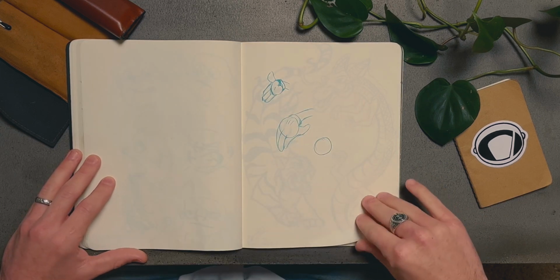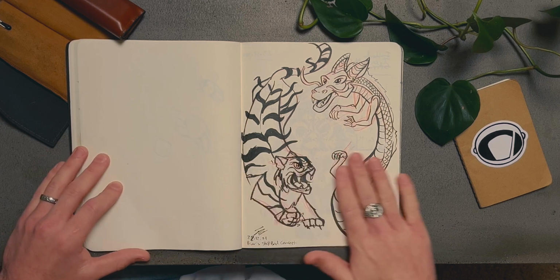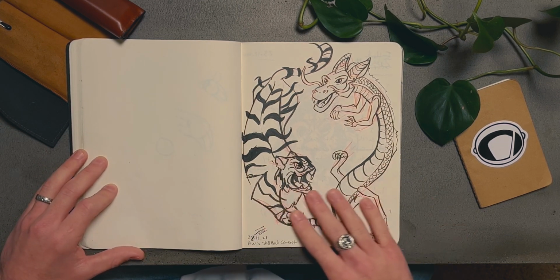Started doing some hand studies there. Not sure what happened there. Looks like I probably got distracted. And here is the dragon that was over here before. Here is the final concept that ended up on the skateboard.